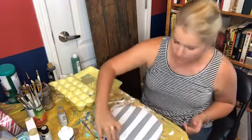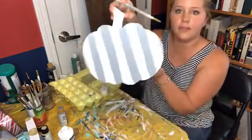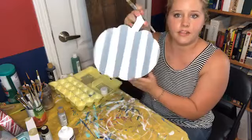Okay, and I'm just putting a little bit of a stripe on the edge. Okay, so I've got all my stripes going down. They certainly are not perfect.